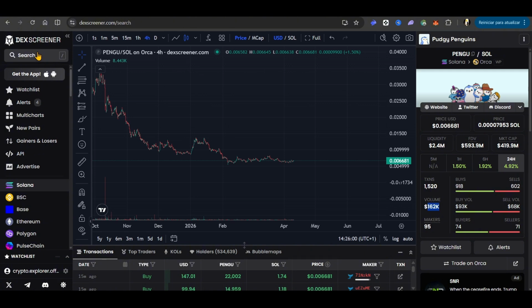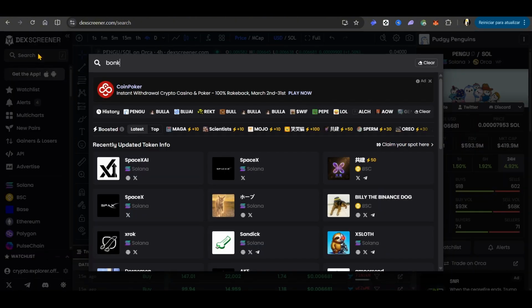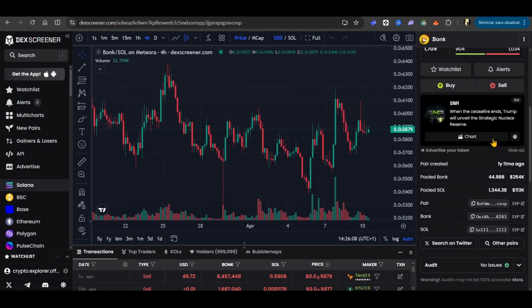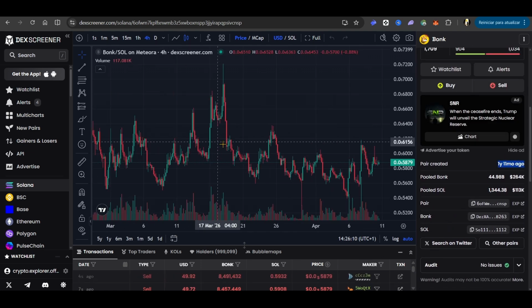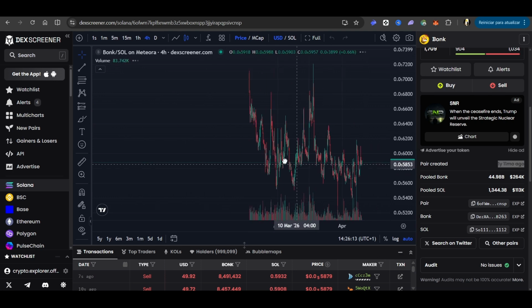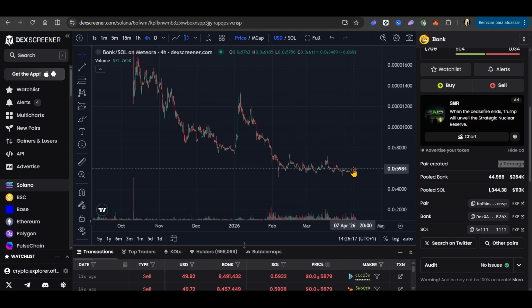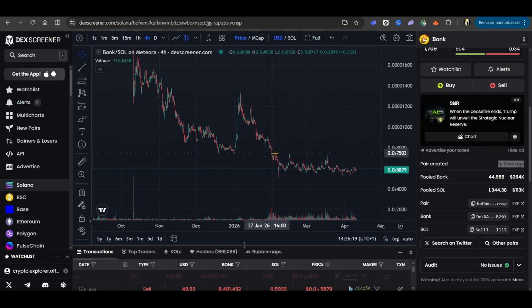Pengu is just one example. There's others, like I was mentioning, Bonk. Bonk is also one that has been around on Solana for a number of months, almost 2 years old, at least the liquidity pool. I'm not sure about the token, but you see what I mean, right? Dog with hat is another one. So this one has been chopping sideways for a long time, since the beginning of the year.